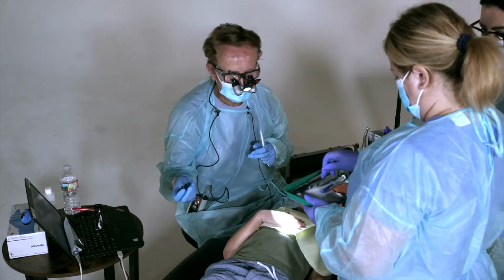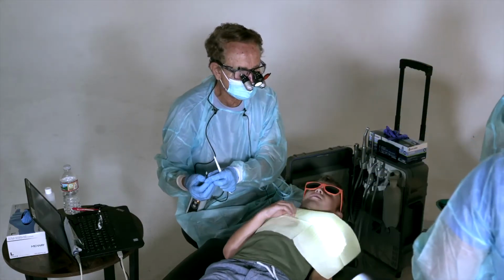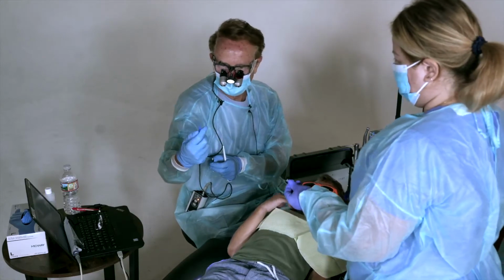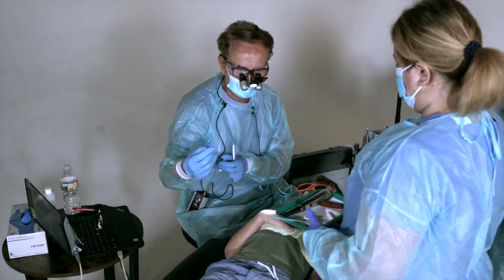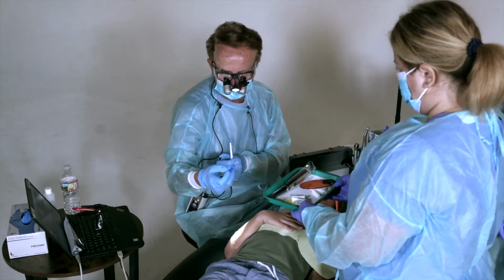To put on sealant material, we use a 25 gauge tip. Also for our etch, we use a 25 gauge tip. This is our etch. And 25 gauge tip is light blue. For everything else, we use a 22 gauge tip, which are black.